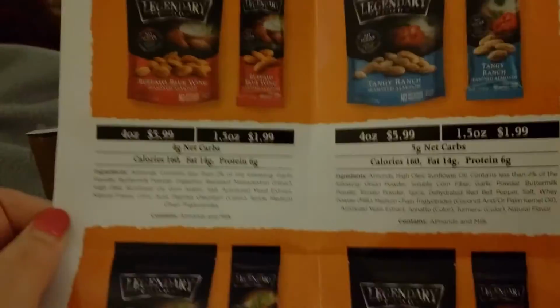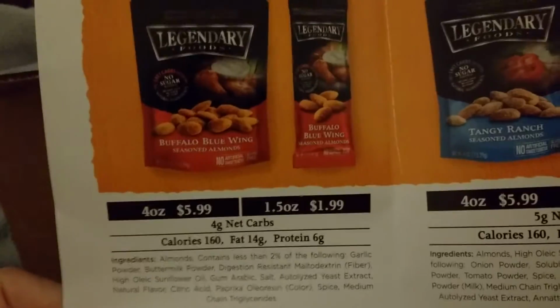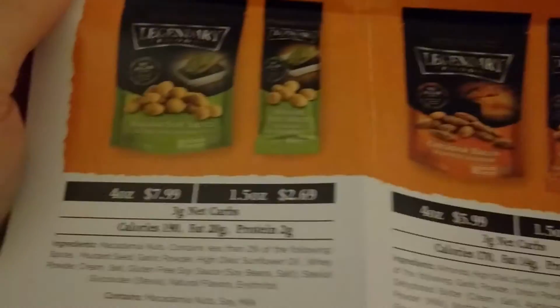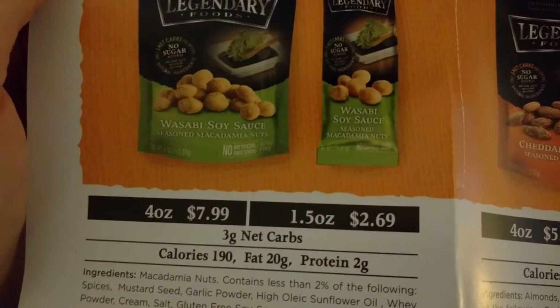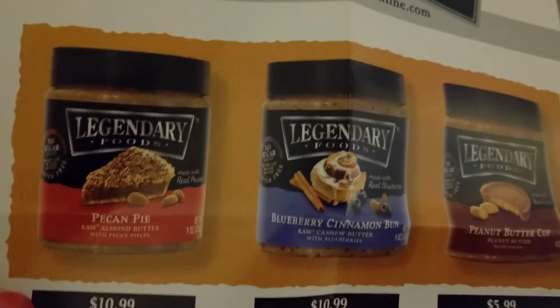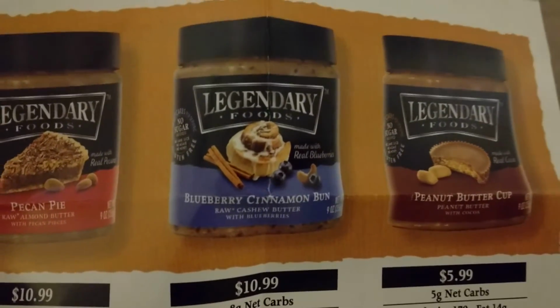Legendaryfoods.com sent me a sampler pack, and I am so excited. I believe they sent me the Buffalo Blue Wing and the tangy ranch. They also have wasabi soy sauce, macadamia nuts, which I would have probably had a heart attack if that had showed up in my mailbox. And they have cheddar bacon almonds, which they did not send. But, Lord help me, they did send pecan pie raw almond butter, and the blueberry cinnamon bun cashew butter.